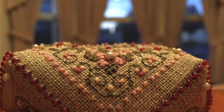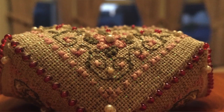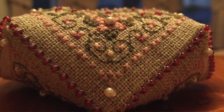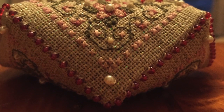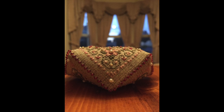If anyone is interested, I actually have a photograph tutorial showing you how to put one of these together. Don't be frightened of them. They really are simple. It's just getting the starting point correct and not missing any holes, and you'll be fine. Love this so much that I actually want to make one for myself. But when I started making it, I knew that I was making it for my mum, so I wasn't going to turn back on that, and she loves it.